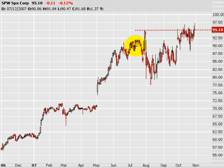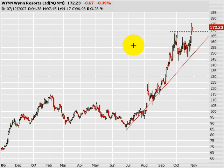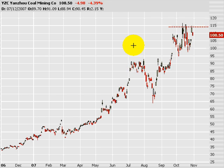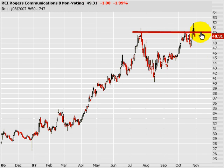I'm watching SPW, obviously getting right up close to 95. Casinos, LVS, you can see it's just getting ready to go. And WIN, which is kind of the leading indicator here, it's already gone. Next, APD, consolidating up there at its highs. YZC, love this stock, watching for another breakout. RCI, which has attempted and failed, and give it a chance here to close above 50 and you're golden.